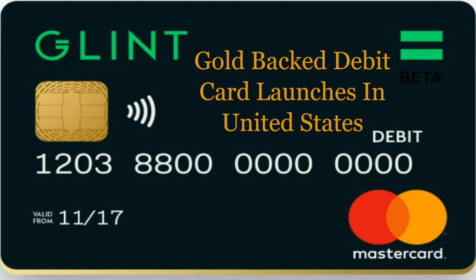Now, whilst there are many positives associated with using such a card, the two negatives, of course, which exist are, the first, as with all cards, is how do you access your cash if computer systems or the internet are down, hacked or fail. And the second, specifically to Glint or similar apparatus, how do you feel about your purchasing power declining if there is a fall in the price of gold?